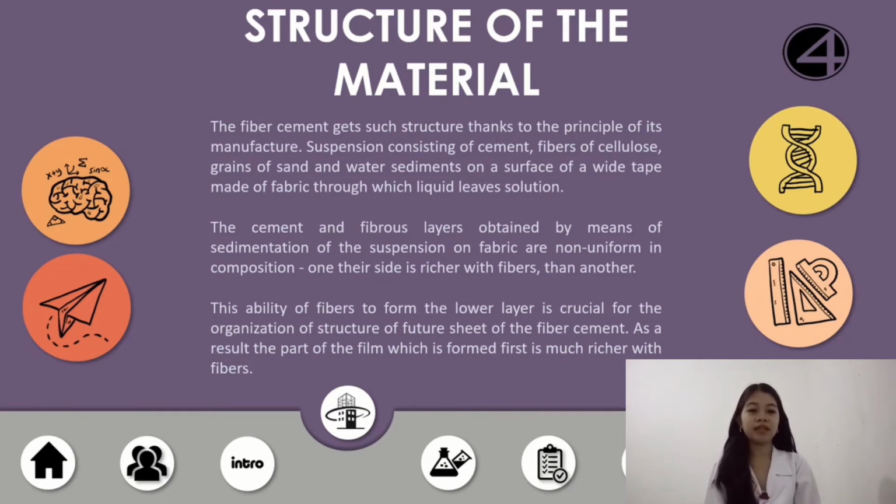A suspension consisting of cement, cellulose fibers, grains of sand, and water sediments on the surface of a wide tape made of fabric, through which liquid leaves the solution. This process creates a film with a thickness of from 0.25 to 0.40 mm on the surface of the fabric. Further, such films are overlapped against each other and pressed into a sheet of fiber cement to form a board with the necessary thickness. As a result, a sheet 8 mm thick will contain from 20 to 30 or even more such layers.